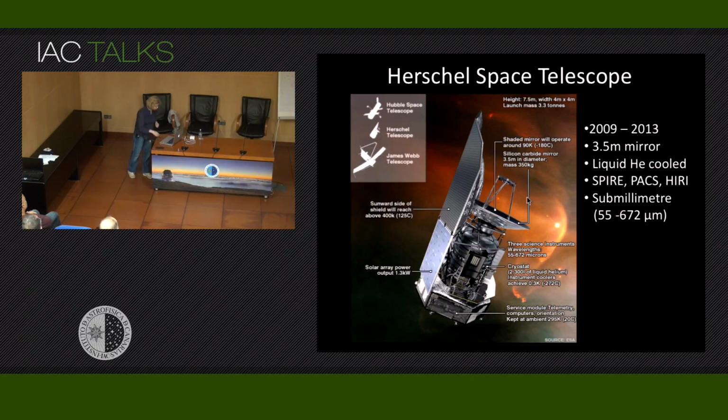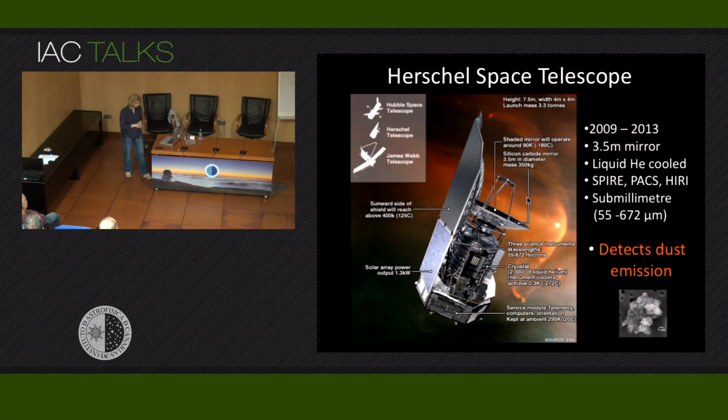Herschel Space Telescope was in orbit from 2009 to 2013. It had a 3.5 meter mirror and 3 instruments on board, and we used the data from 2 of them to get flux densities in 5 different wave bands in the submillimeter. And here's a little plot of a dust grain. So this is the sort of thing we're investigating. Of course, we don't see that. We just see the integrated light from the dust itself. But it's heavy elements conglomerated together.